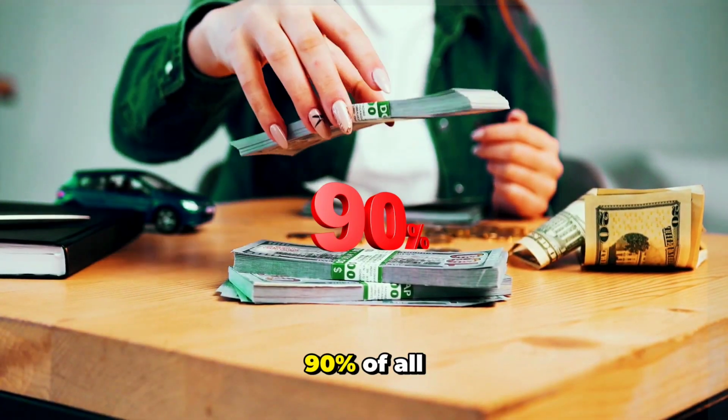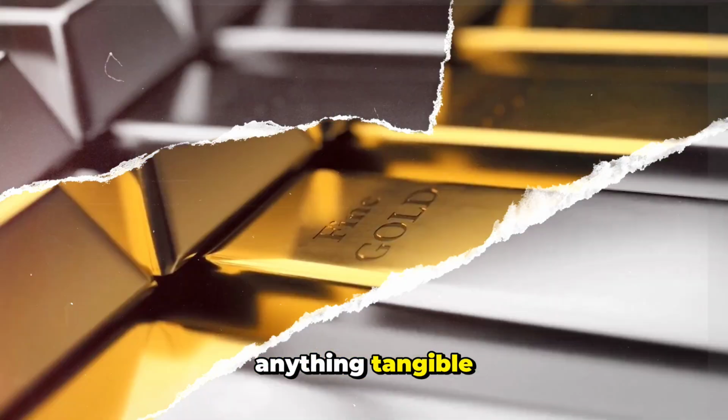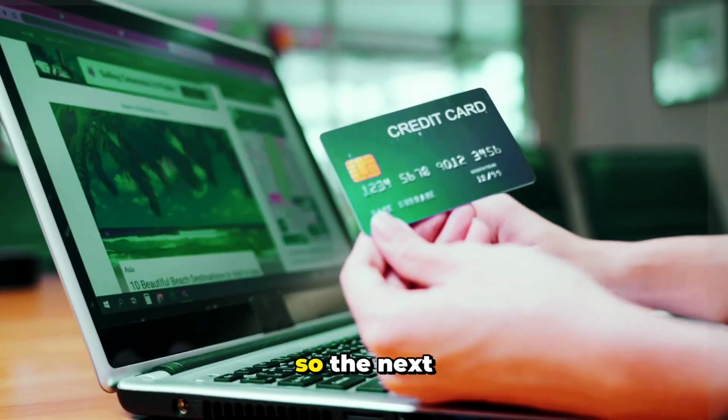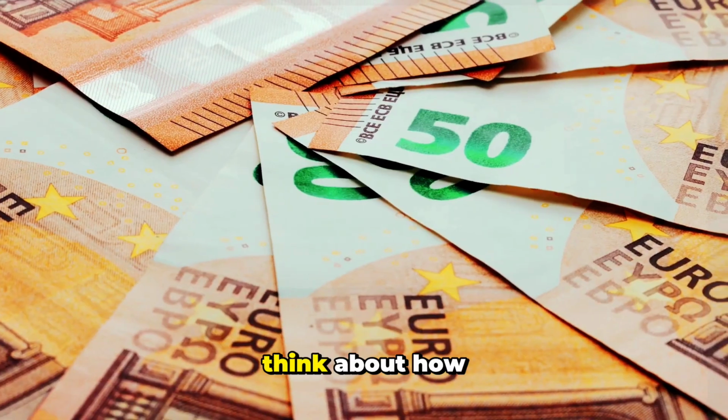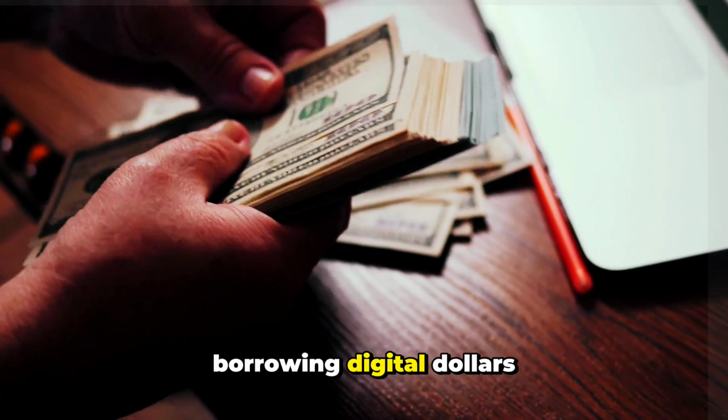In fact, over 90% of all money isn't cash, gold, or basically anything tangible. It's only numbers on a screen and exists only in digital form. So, the next time you swipe your credit card, think about how you're not actually spending the money stacked up in a vault. You're borrowing digital dollars.